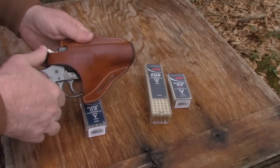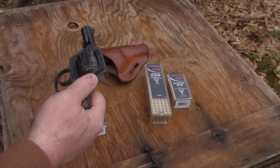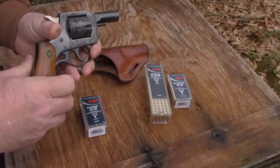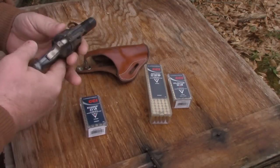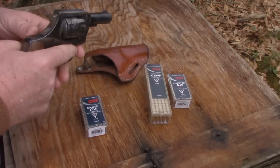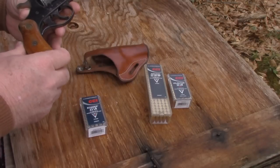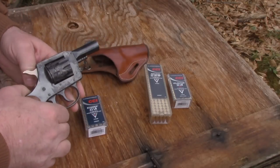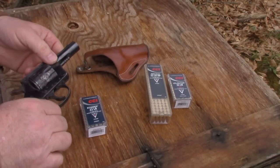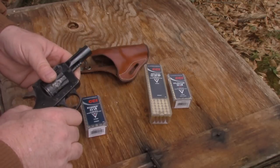We already know that this NEF R92 .22 Long Rifle revolver is light enough and compact enough for everyday carry, subjectively of course. For me it is, and probably for most people. So, a 2.5 inch barreled snubby, and hopefully that 2.5 inch barrel will give us a reasonable velocity level.